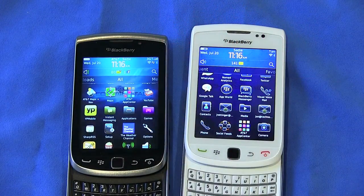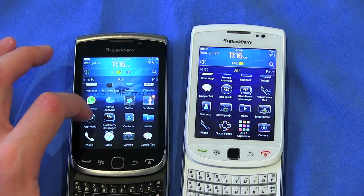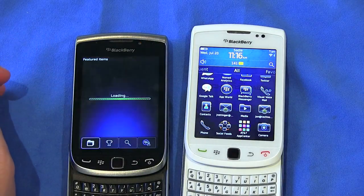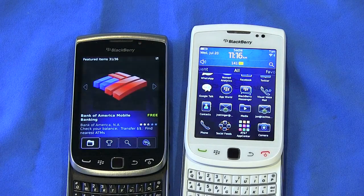And I haven't had any problems with applications working either. Those that I can download from the App Store are the same. And the App Store, or I should probably say it correctly, BlackBerry App World, does look exactly the same as previous versions. I know people have been asking that. And BBM looks exactly the same as well as outgoing OS 6. Hopefully this helped answer some questions or maybe created a ton more questions.